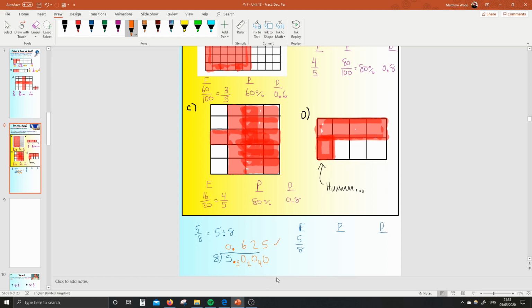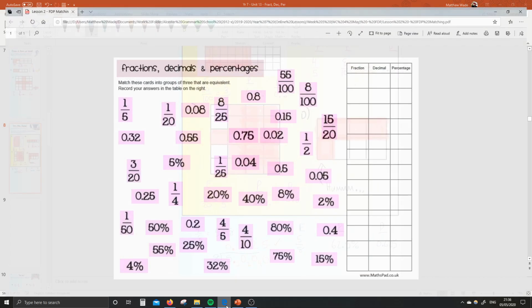That's it. Our decimal is 0.625, and so we actually didn't get the percent first. We got the decimal first, and then we can use our trick backwards. Rather than divide by 100, we'll times by 100. 62.5%, like a legend. If you got that, you're a percent master. So brilliant work.